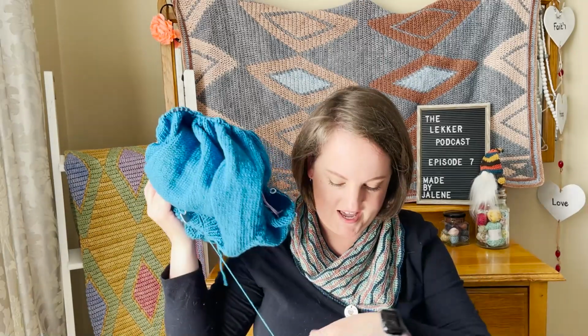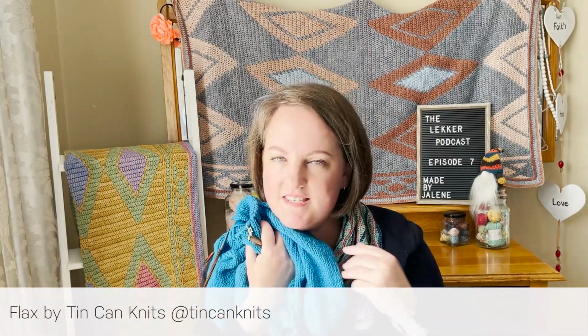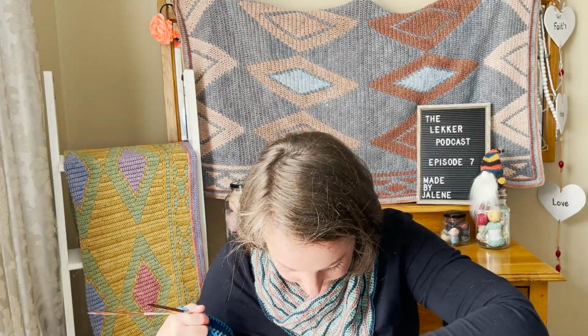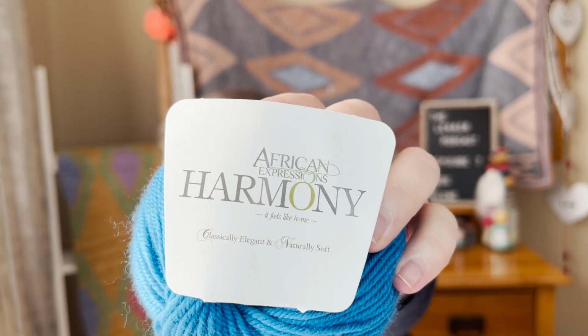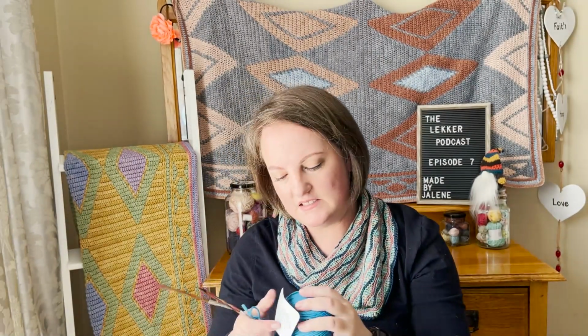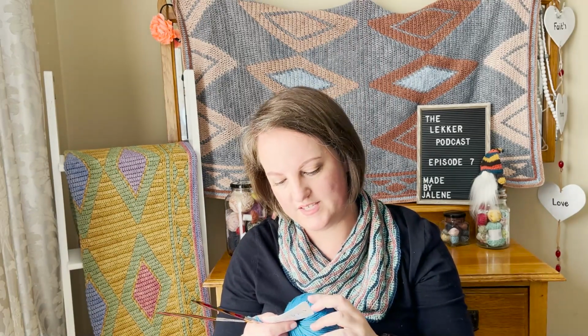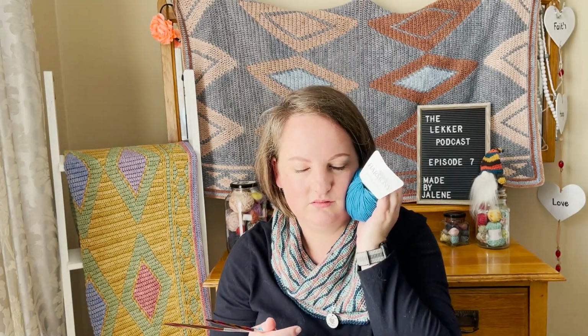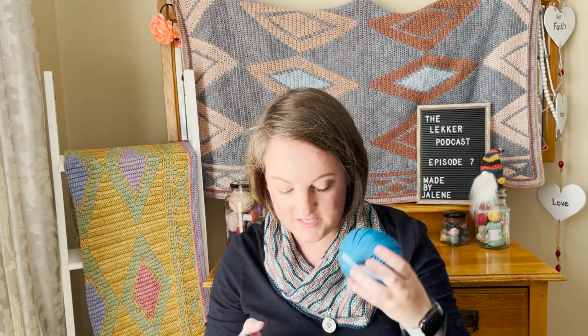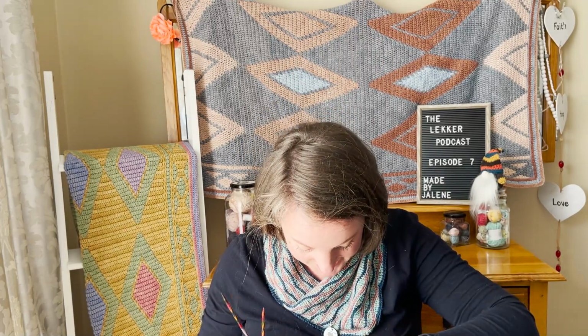Let me show you. So I'm doing the Flax sweater from Tin Can Knits. It's also a free pattern, and I'm using our own South African yarn, African Expressions, and I'm using Harmony. So this is a worsted weight yarn, and this is the teal color number 2127. It is so soft. It's a merino wool superwash, 100% superwash wool. It is really lovely to work with, and I absolutely enjoy the pattern.